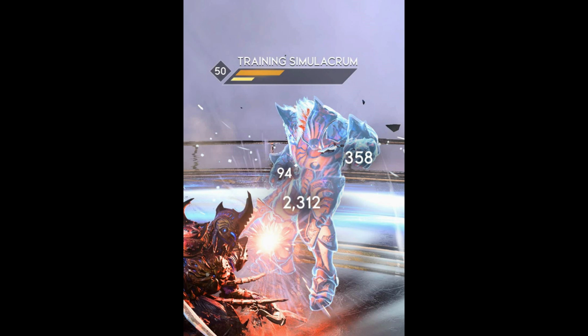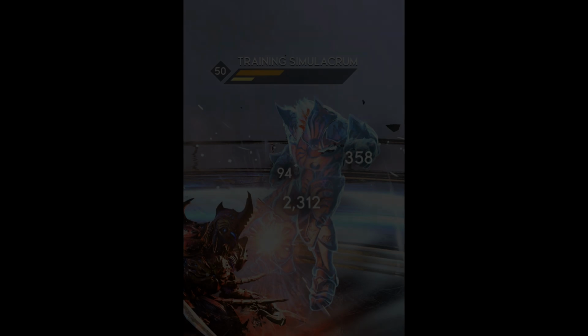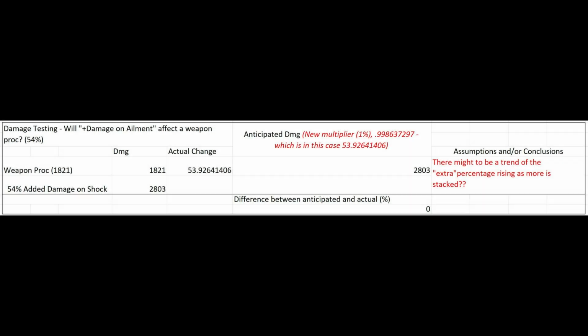I did test this up to 217%, and that number changed at that point. I do not know where exactly it changed, but at 217%, you still get less than 1% per point. But that number does change as you get different results. So, at 27%, that 1,821 damage from the charged proc of the dual blades turned into 2,312 damage. And again, I doubled that and went to 54%. 54% produced 2,803 damage, which is right along the lines of my numbers.